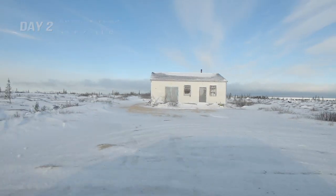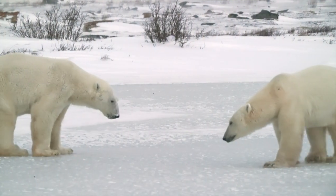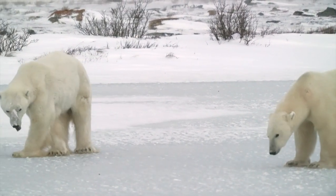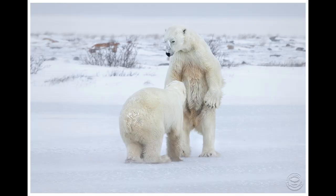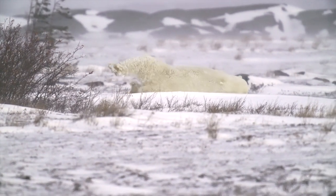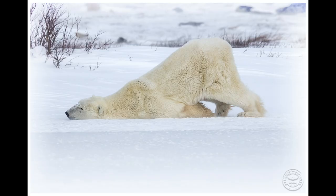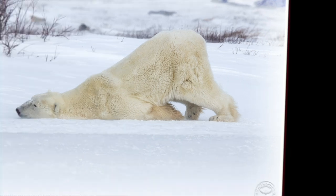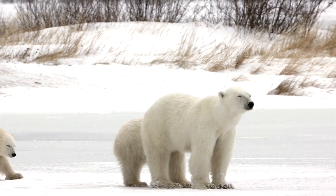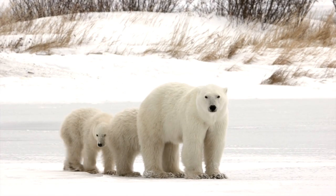The most compelling wildlife shots are usually ones that show action. These two males are about to spar for dominance, so we need to be ready with our camera to capture an interesting highlight. This mother is looking around for danger. In a moment, she'll stand up for a better view and we'll have our shot.